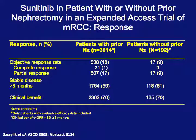I have patients showing up in my clinic every week with metastatic disease. What am I supposed to tell them? Am I supposed to take their kidney out or not? Well, there is evidence to suggest that removing the kidney in the context of metastatic disease is beneficial. This is retrospective data from the expanded access trial with sunitinib.